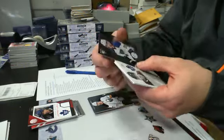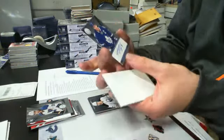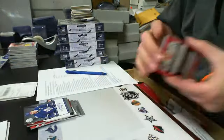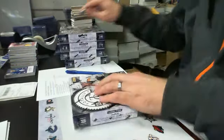A Demetrius Jaskin rookie card for the Blues. And then we got an autograph of Dion Phaneuf for the Maple Leafs. Okay, there's box 7, guys. There's number 8.